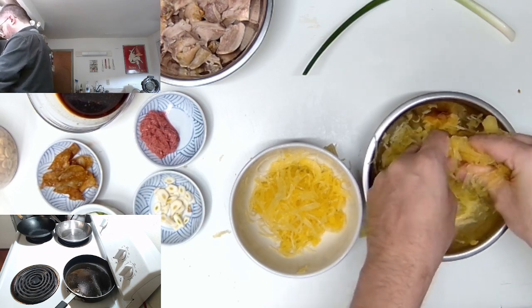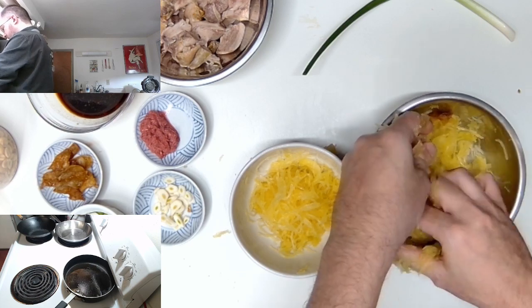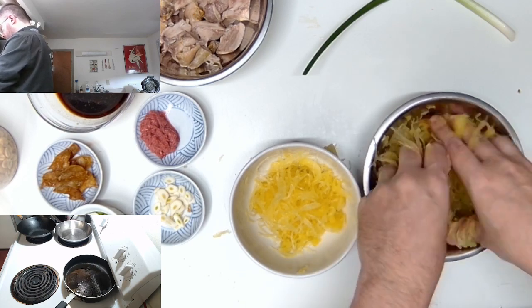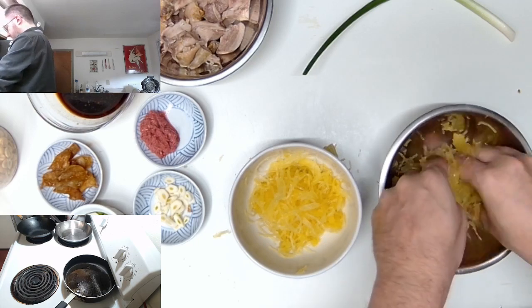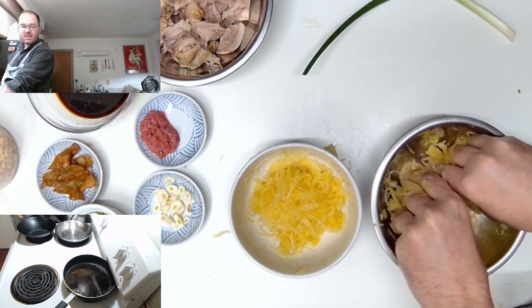We might come back to visit spaghetti squash in the future in spaghetti squash season. Like I said, this one was given to me, and I actually don't know where it came from originally.